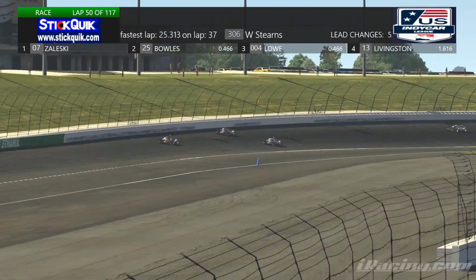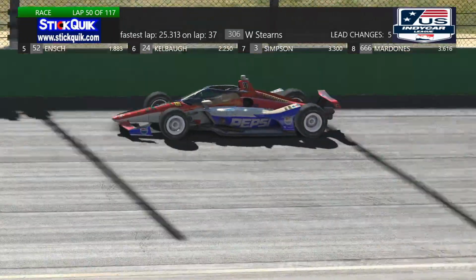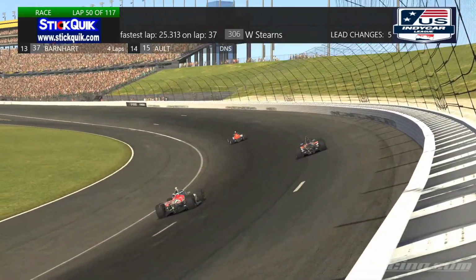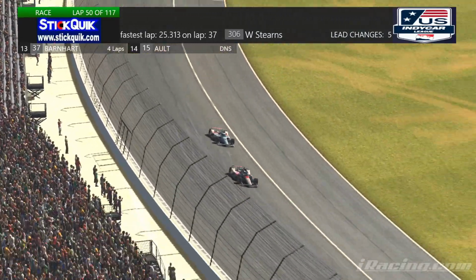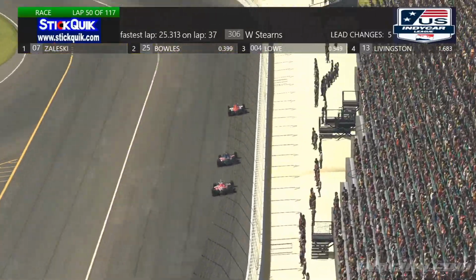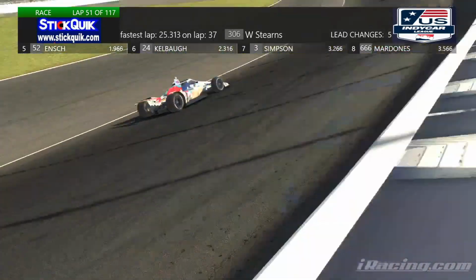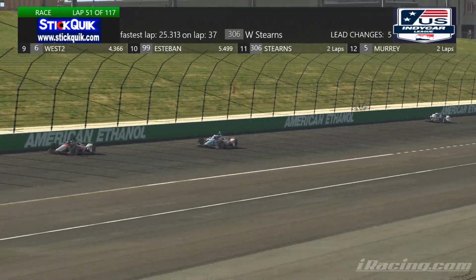50 of 117 complete here tonight on Extreme Sim TV's coverage. The stickquik.com U.S. IndyCar Series. Zaleski finally able to get away from Bowles. Moved by Zaleski. Bowles to second, Lowe to third. 50 on the board. 51 now through.